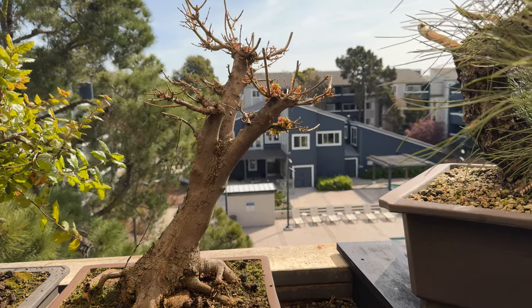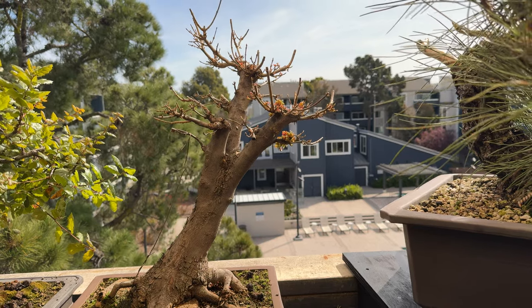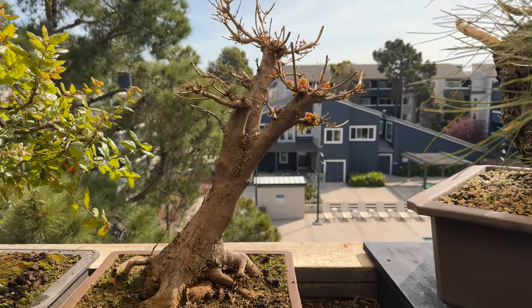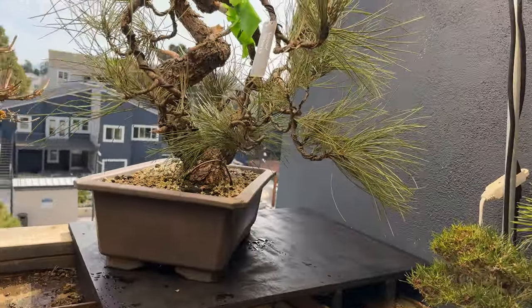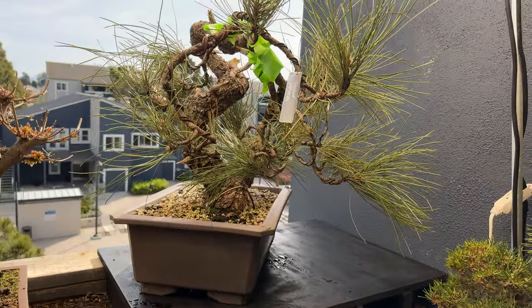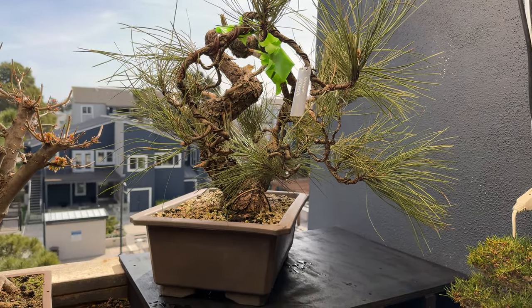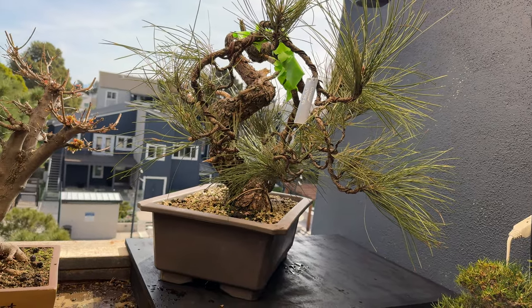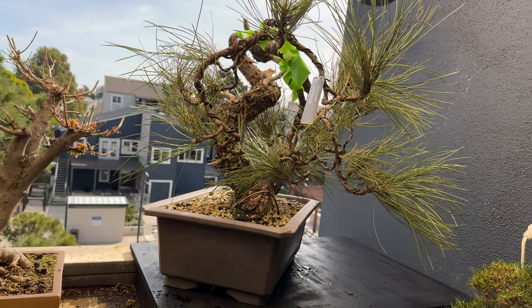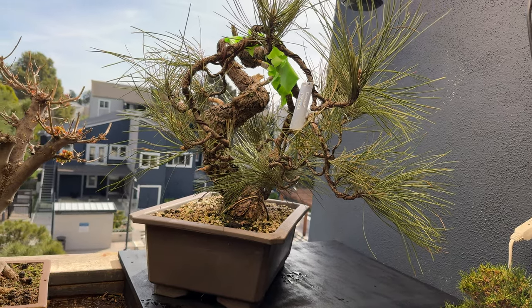Where I'm going to do an air layer on this guy, and I'm really looking forward to that. Now, to me, this is kind of our star of the show today. This is my Ponderosa pine collected from Deadwood, South Dakota. It is a Yamadori tree.